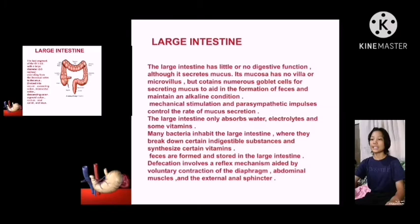The parts of the large intestine are the cecum, ascending colon, transverse colon, descending colon, sigmoid colon, rectum, anal canal, and anus. Yung cecum natin, doon muna nai-stack yung mga hindi na pwedeng i-digest na galing sa mga food intake natin. Tapos yung ascending colon is nakalocate siya sa left side ng ating body, dito sa left side. Tapos yung transverse colon naman, dito sa taas, pahiga siya. Tapos yung descending colon, yung pababa, baliktad.